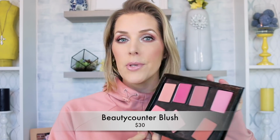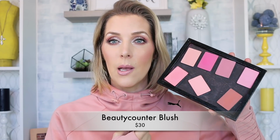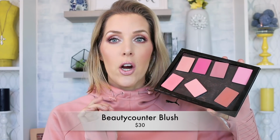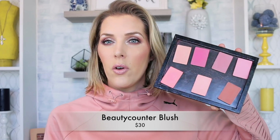The next is the Beautycounter blushes. Y'all knew I was going to talk about these because I have not been able to stop since I started using them in the summer of this past year. They are so incredibly good. I depotted them so that I could have them all together because I do like to use these on clients as well. These, for me and my skin, are the longest lasting blush that I have ever used.